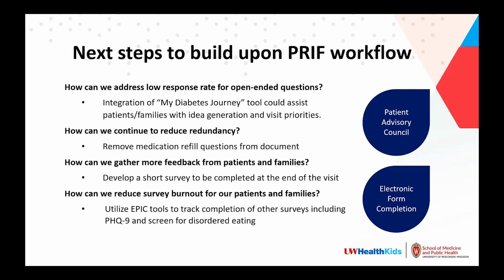And of course, we want to get more feedback from our patients and families. We kind of anecdotally grabbed a couple comments, but now we've rolled out a survey and we started getting some responses, which has been really helpful, and we're excited to integrate their feedback.